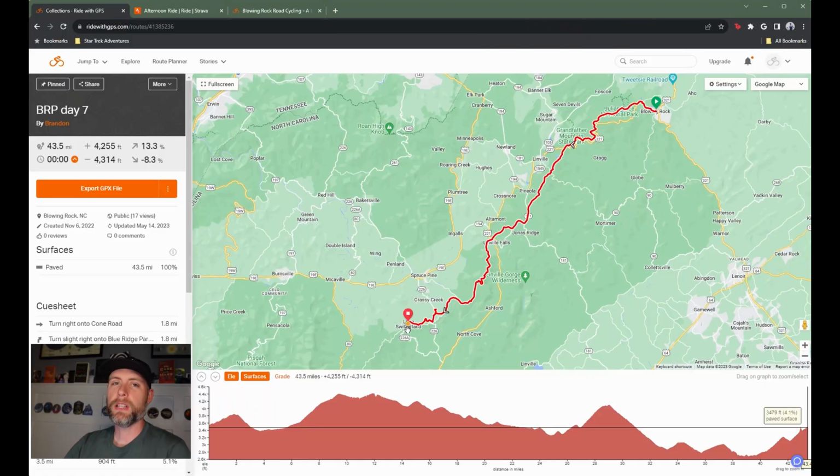Now, Little Switzerland is another one of these hotels that is right there on the parkway. It's definitely a cool place to stay. You're gonna need to make your reservation months in advance. Same kind of thing as Peaks of the Otter. Plan this one early.